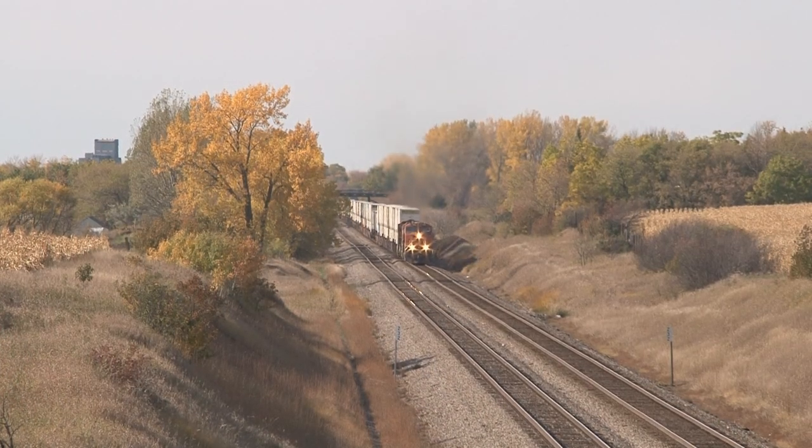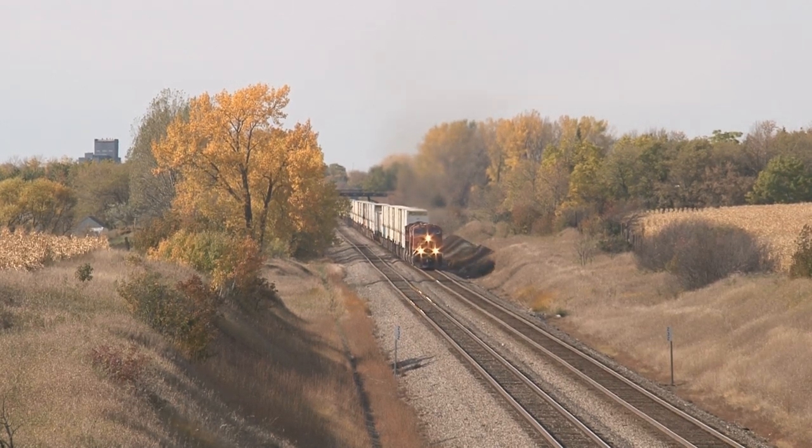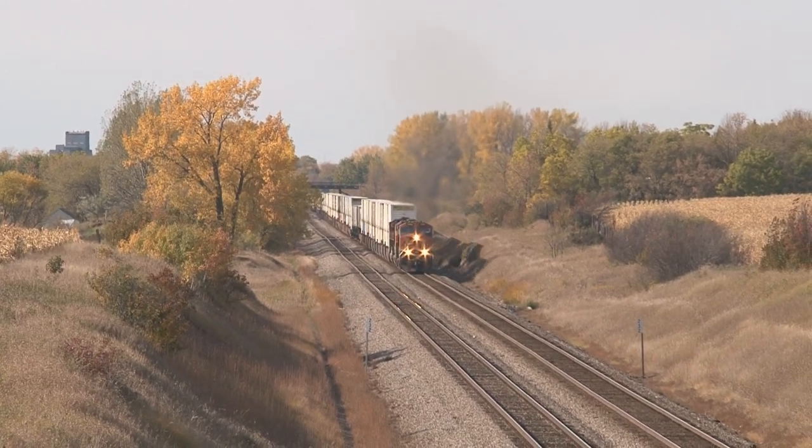Less than 10 minutes later, an intermodal chased the stack train on the other track, intending to overtake it. The last time we filmed the Gevo at the head, it was at Gallup, New Mexico.